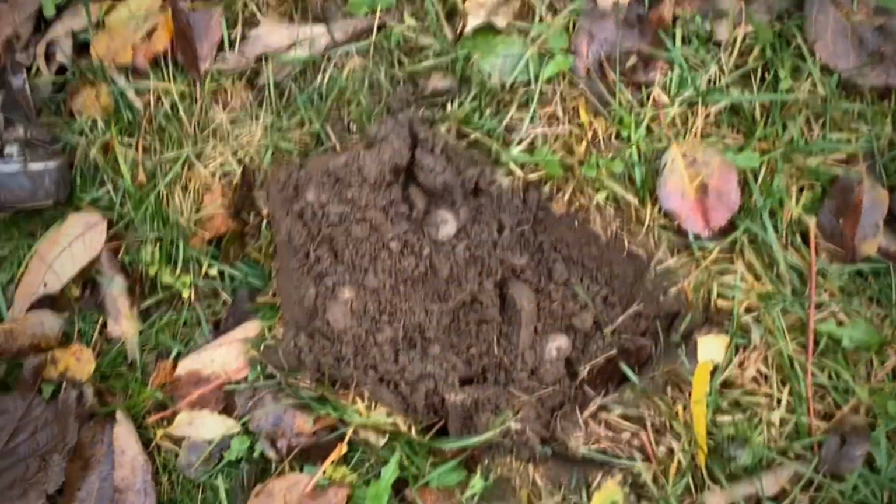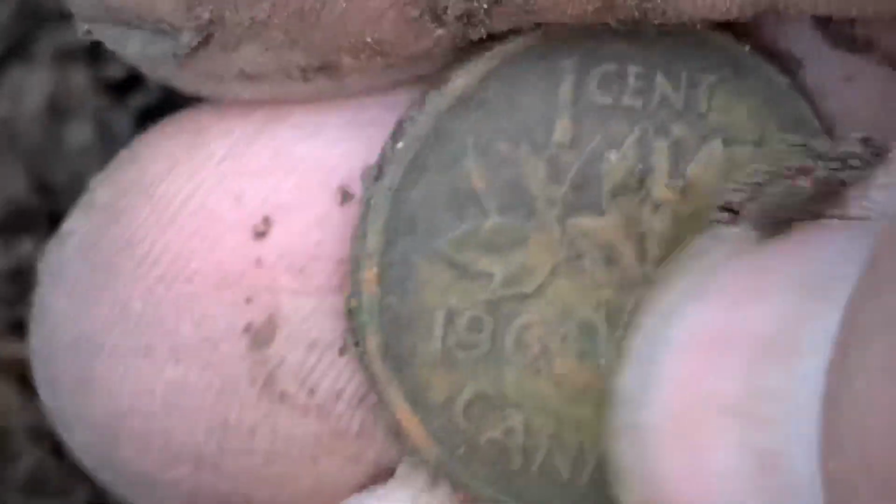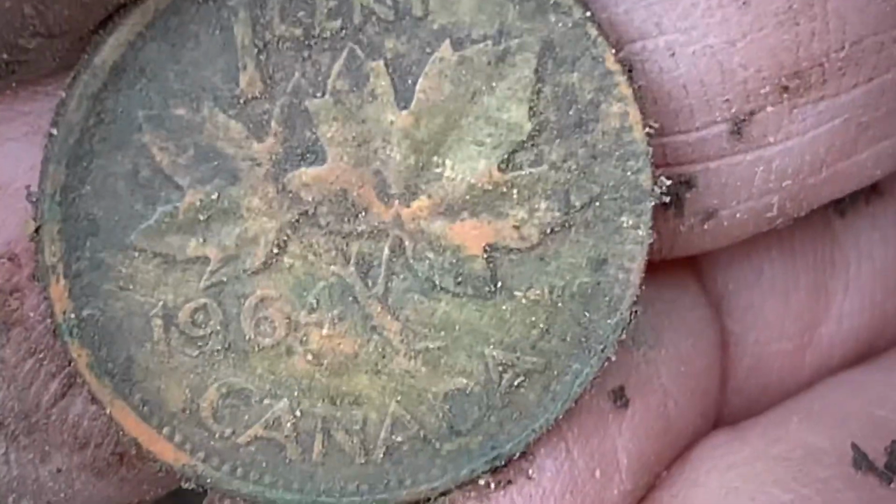Okay, we're on a roll. Give me the coin. I'll take him. I've been digging trash. That's what you expect for old, wonderful old properties. And we have a 1964 Canadian 1 cent. A penny.